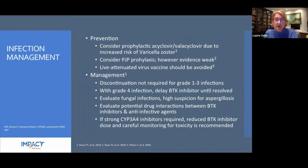In terms of management, of course, prevention, again, should strongly be considered. Patients can be considered for prophylactic acyclovir or valacyclovir due to the increased risk of varicella zoster. Patients can be considered for PJP prophylaxis, although I'd have to say that the evidence for this is weak, and I tend not to do this within my own clinics. And also important to remember that live attenuated virus vaccines should be avoided in patients who are immunosuppressed.